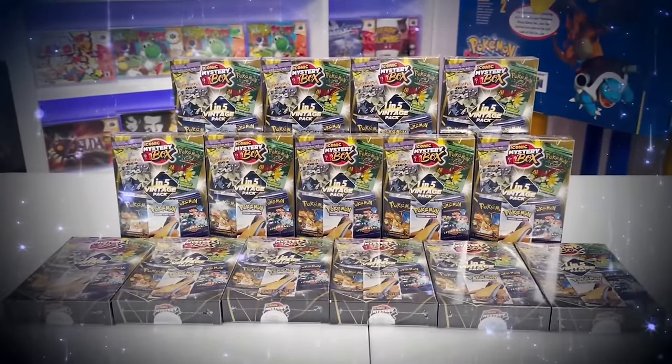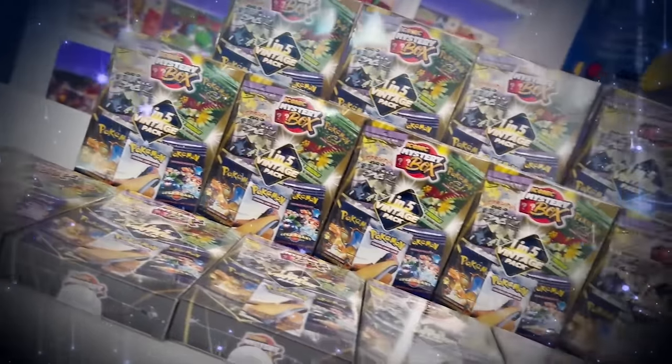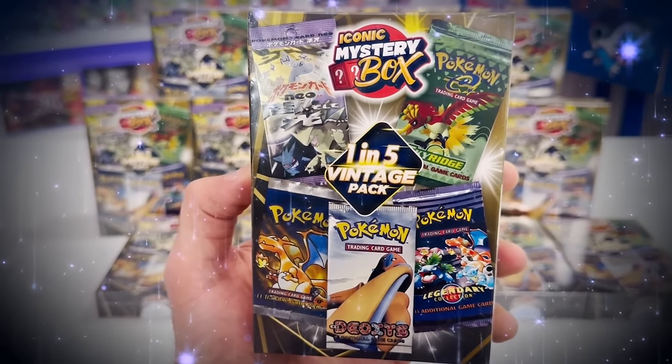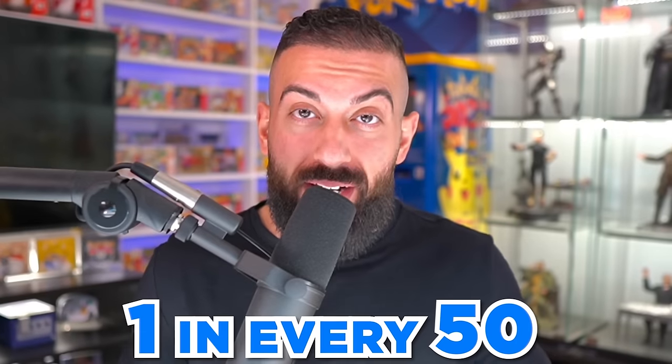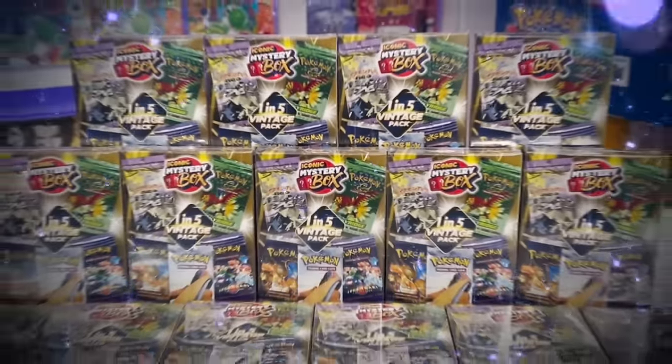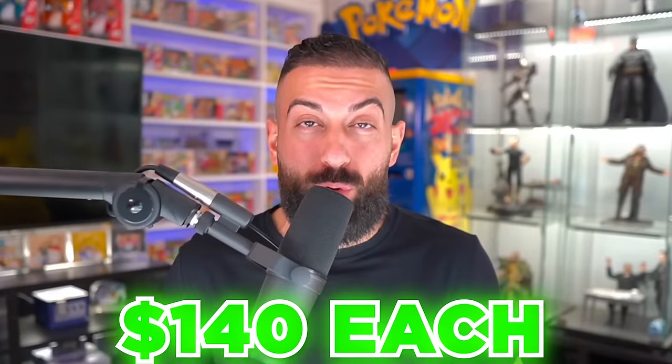Oh my god. These are the brand new Iconic Mystery Box 2.0. It seems they've taken the original box and made them that much better, because inside of each of these, you have a 1-in-5 shot at a vintage old school booster pack. But not only that, there's also a graded card and the possibility to get a God Box. Apparently, the God Boxes are seeded 1 in every 50 of these, and inside, you'll find 4 vintage packs plus a graded first edition base set card. Today, I have 15 of these, which cost around $140 each. So with thousands of dollars of mystery boxes on the table, today we're gonna find out if it's all worth it or not.